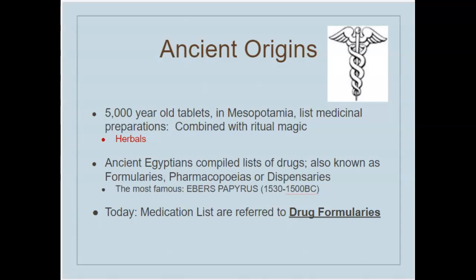To begin, let's look at the ancient origins of pharmacy. And really, when you look back at pharmacy, it goes all the way back to the Mesopotamian times, where archaeologists were digging up, in areas in the old Mesopotamian area, which would be considered the Iran and Iraq area today as we would know it. And they found tablets that had pharmaceutical medicinal preparations on them. So really, pharmacy can go way back. A lot of these were herbal remedies and ritual magics and things like that.